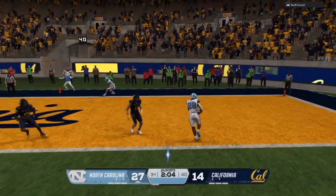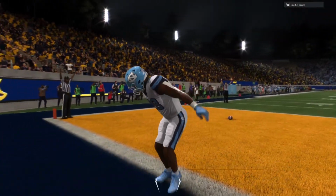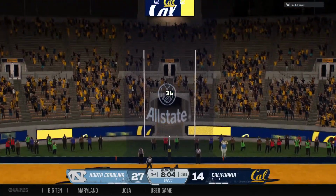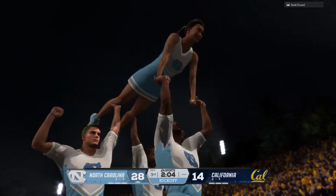Caught in the backfield, it's Hall. And he will score! Touchdown, UNC! I think the days of running backs just running downhill are out the window. You better be able to do this. You see the playmakers, slip him out of the backfield, throw him the football, he'll handle the rest, get in the end zone for the touchdown.